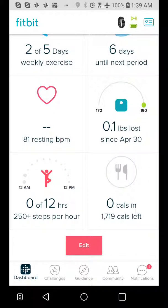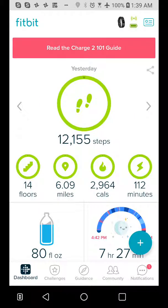Yes. So, in this bottom right hand corner, it says 0 calories in, 1719 left. That's not correct, because I did not input it. Like if you use MyFitnessPal or whatever, if you input the amount of calories that you ate, it will weigh it against the amount of calories that you burned, so it will be a legit net calorie count. This is how many calories you burned today after you added in how many calories you inputted into your system.